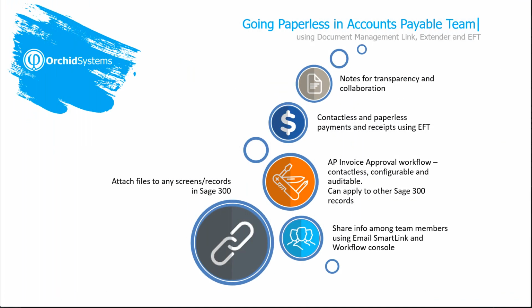We have demonstrated how document management links support a paperless environment that is particularly well suited to working remotely. We'd been using it for a while in our AP team and in other parts of Orchid, but we've recently configured it for bank statements, for payment batch listing, to completely remove the need for paper folders.